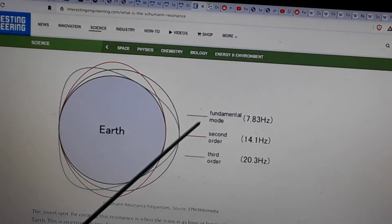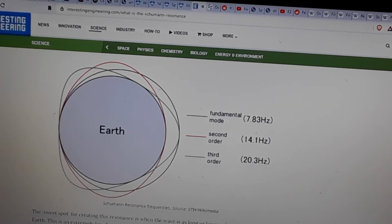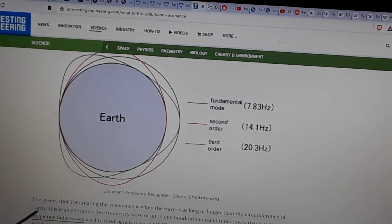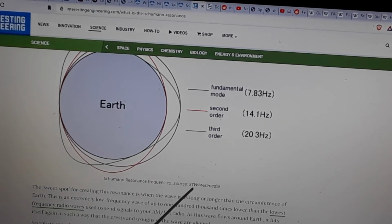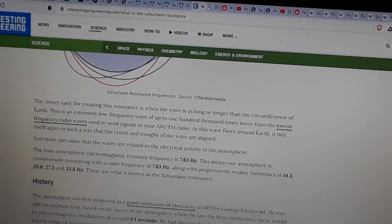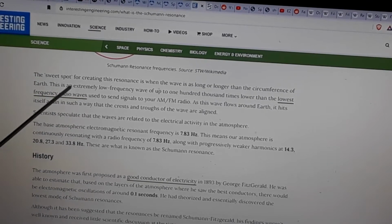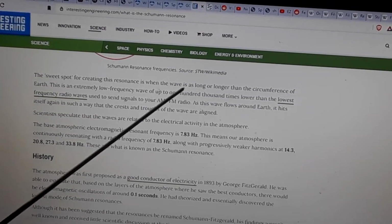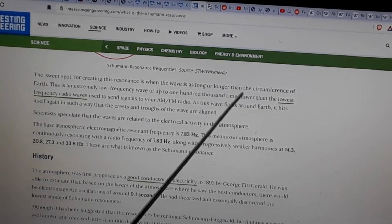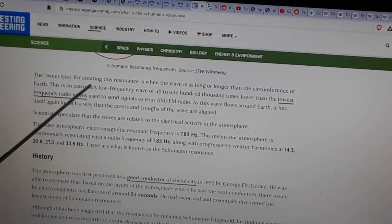Okay, so they're showing you fundamental mode, second order, third order. And so they're giving you these approximate values of frequency. Okay, and then it says there, Schumann resonance frequency source, Wikimedia. Okay. The sweet spot for creating this resonance is when the wave is as long or longer than the circumference of Earth.